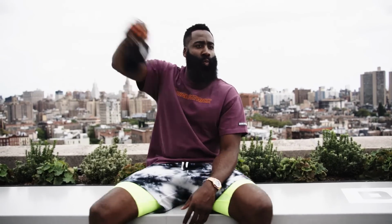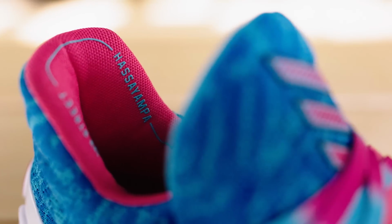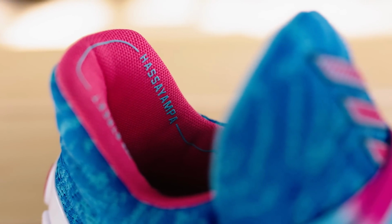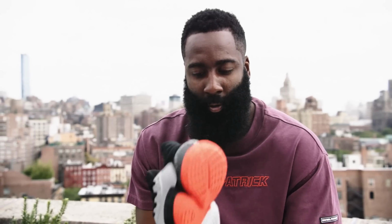What's your favorite thing about the shoe? Just the details, like, the 106th Street is where I was outside as a little kid playing basketball on the street. Then Hacienda, my dorm room when I was a freshman, when I was 17 years old going to college. We like to bring stories that really tell James's life, give the consumer a sneak peek into it.